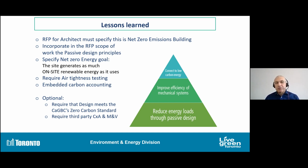I think it's absolutely necessary to require air tightness testing. We need to know that the building can be designed to be the best, but if it's not built to be net zero, or construction practice itself is lacking, then the building won't be operated as a net zero building. So that's absolutely crucial to have.